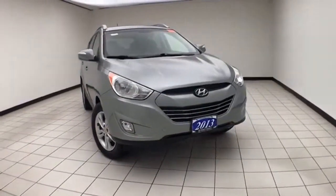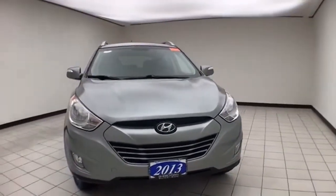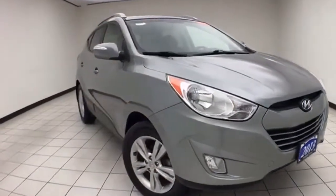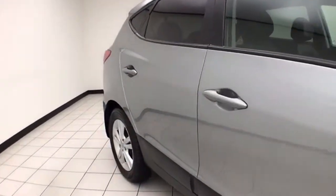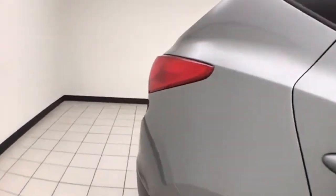Today's special is the 2013 Hyundai Tucson GLS, stock number Z9166A. 81,000 miles on this one owner. Local trade comes to us with a clean AutoCheck history report. The Tucson is a very safe vehicle. It's an Insurance Institute for Highway Safety top safety pick.